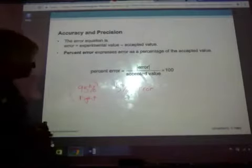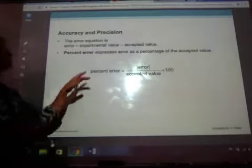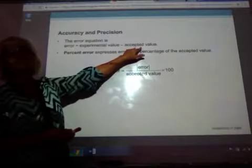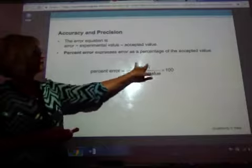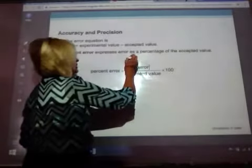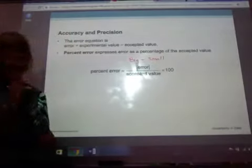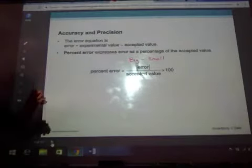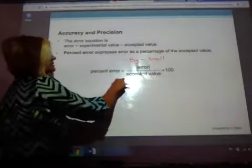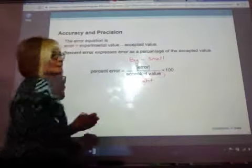So in order to calculate your percent error, the equation is experimental value minus accepted value. Notice it's absolute value. So in all honesty, you take your bigger number minus your smaller number. It doesn't matter on the top which one's which, because it's absolute value. But on the bottom, when you divide, it has to be the accepted value.